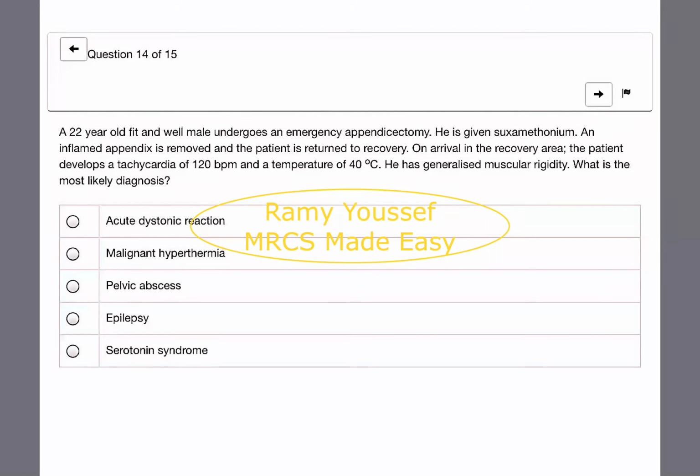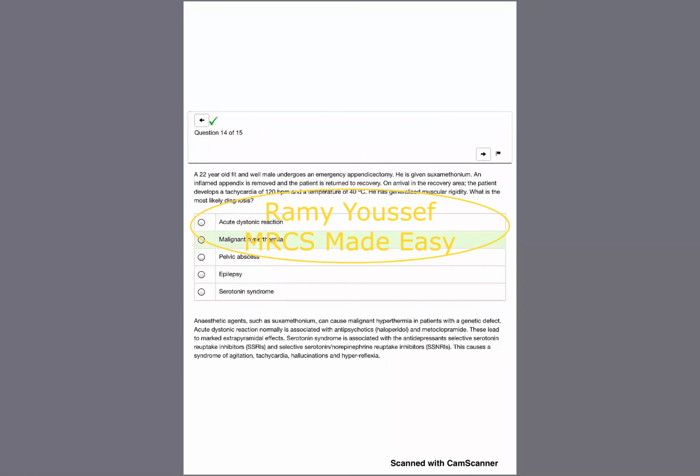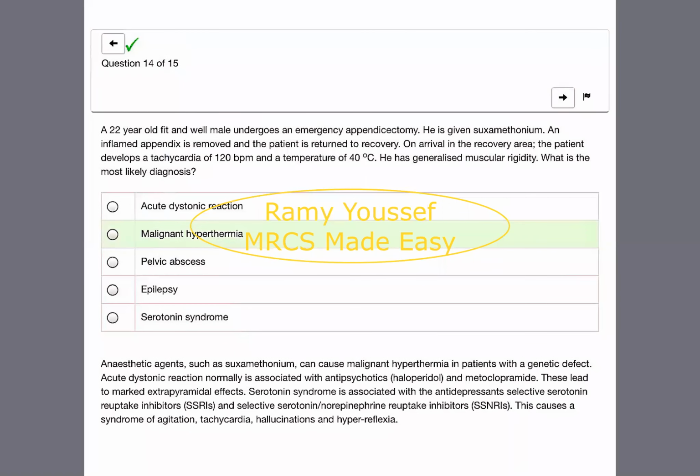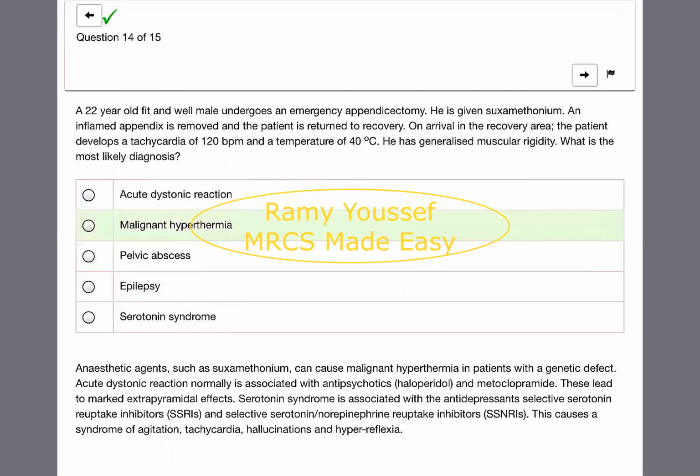This is a complication of dexamethasone, which is malignant hyperthermia. B is the answer. Exactly. This is one of the rarest complications of dexamethasone and a nightmare for the anesthesia team.